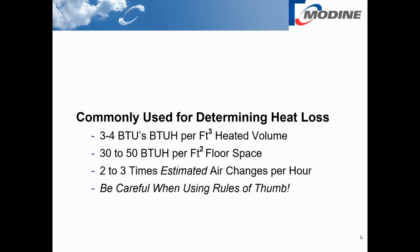Sophisticated wild ass guess. That's what SWAG stands for. So we can use this formula here, and typically if you're going to do volume of area, because a lot of times you'll have a 20-foot ceiling, so sometimes the square footage doesn't really work. You can use 3 to 4 BTUs per cubic foot, 30 to 50 BTUs per square foot.